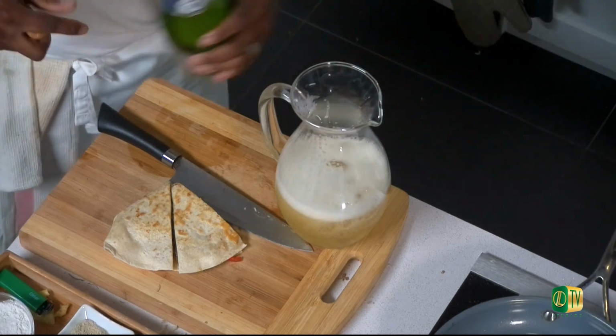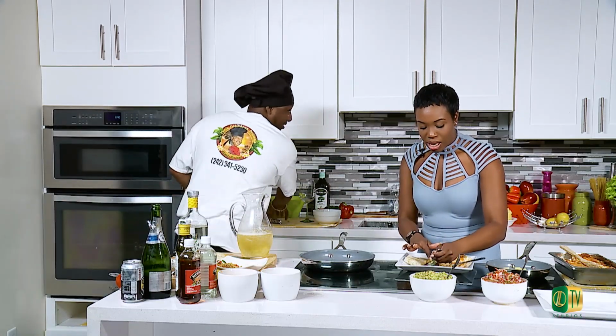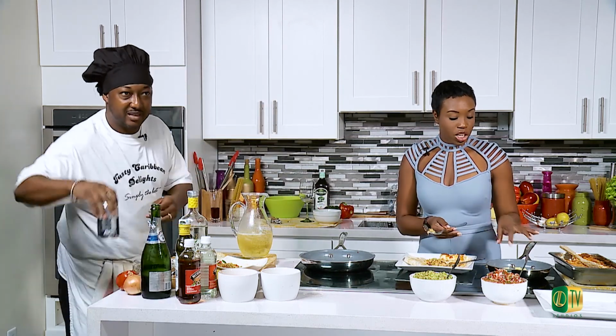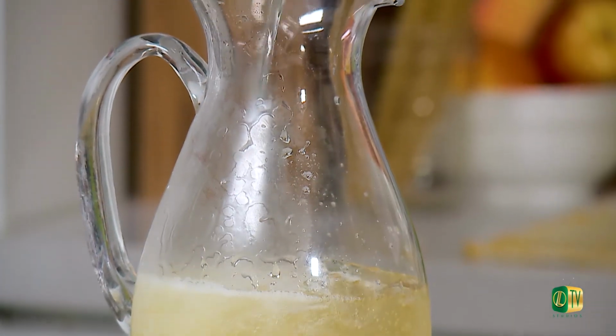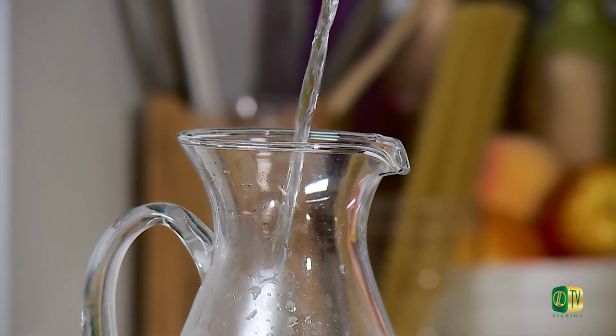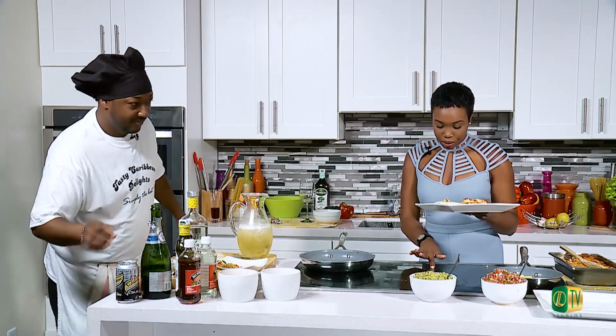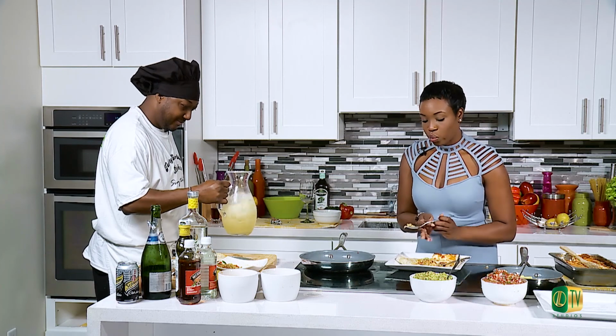So you said this is called the... Grilled pineapple. Grilled pineapple. I'll show you why it's called the grilled pineapple right now. As you see, guys, earlier we had our pineapple over here, boiling down a little bit. Let me just make sure this is good. Mm-hmm. Okay. Got a nice little shake. Mmm.